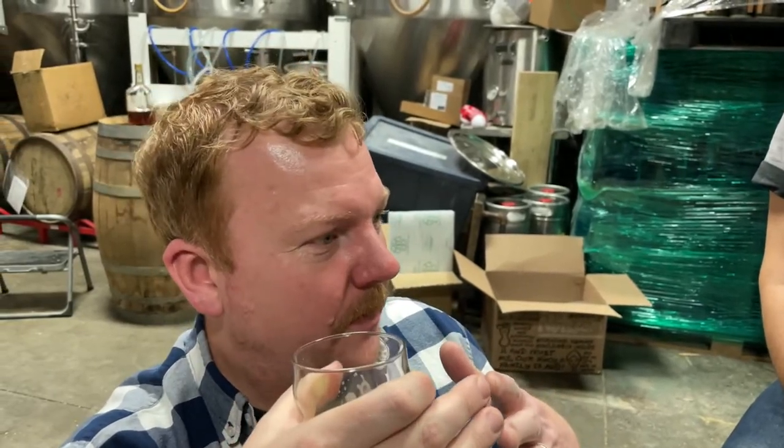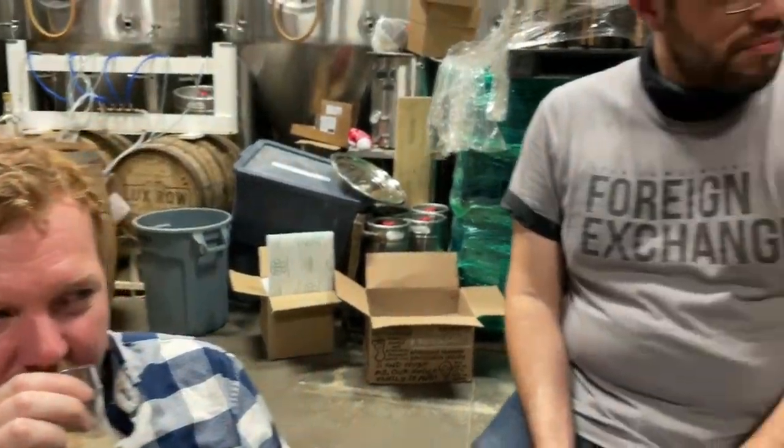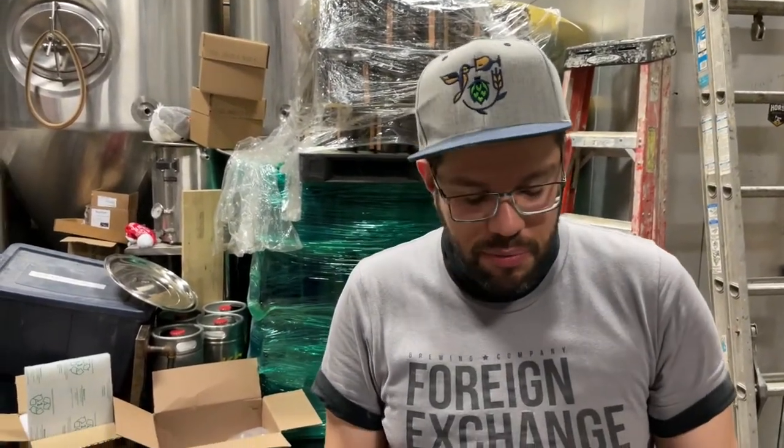I don't want to say it's heftier. Maybe it is. It's not as dry and light as the first one. It straight up just feels like it has more flavor than the first one. I want to respectfully disagree. I think the first one has a little bit more flavor. Okay. This one is a little bit more toned down.